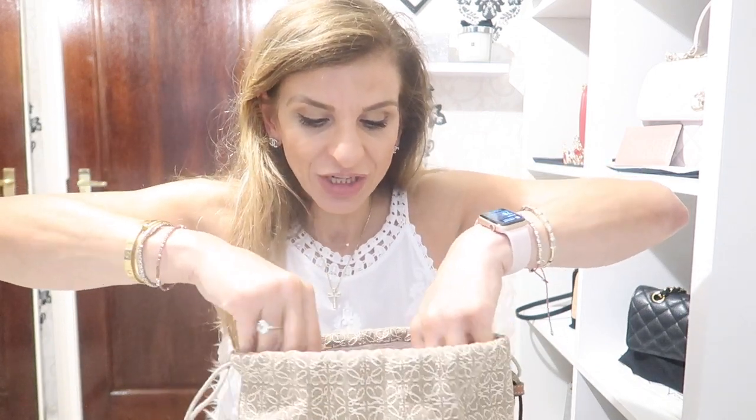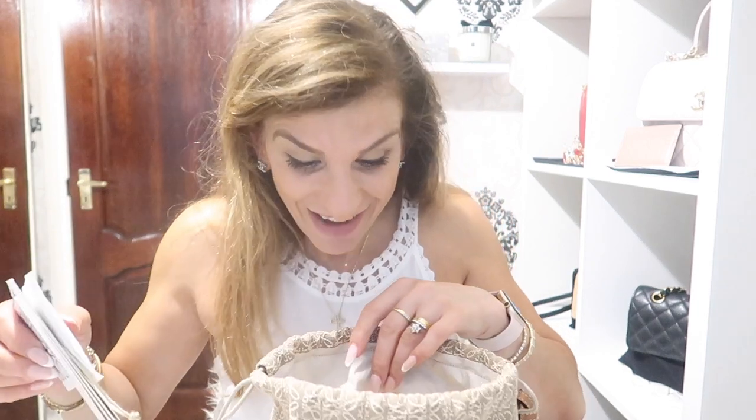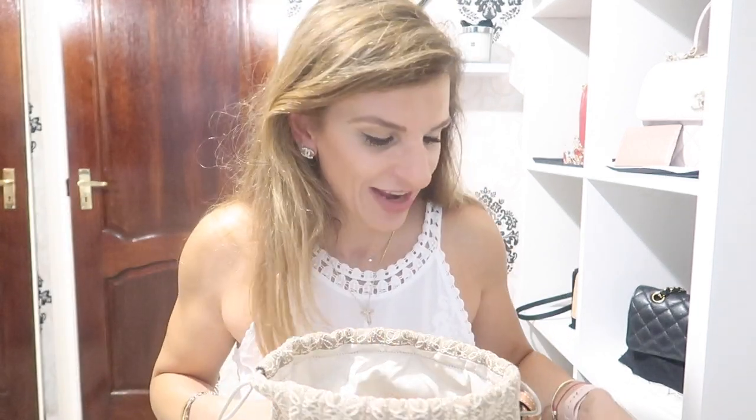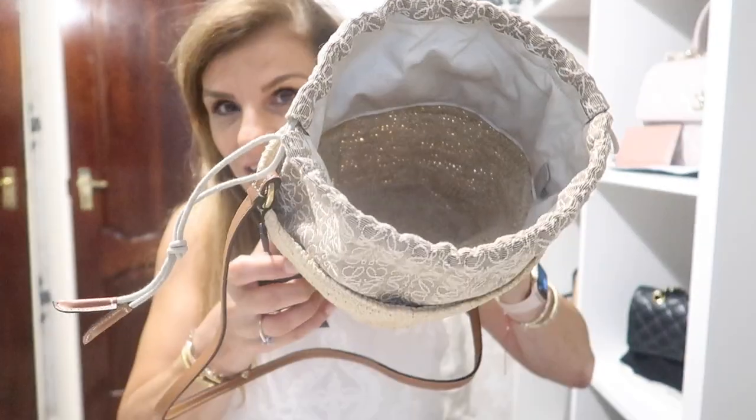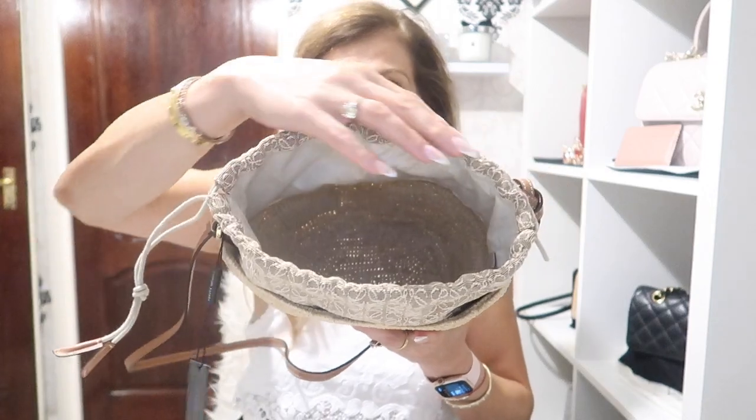It isn't actually lined, people. I've only just noticed that. Right. Can we see? It is not actually lined. So it's just got this closure here.